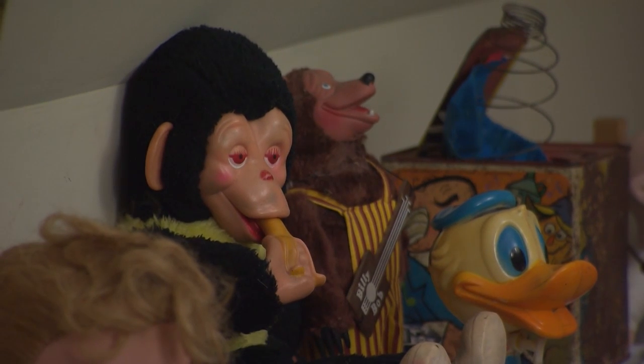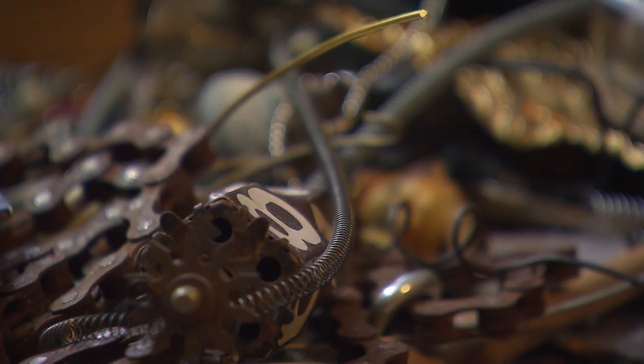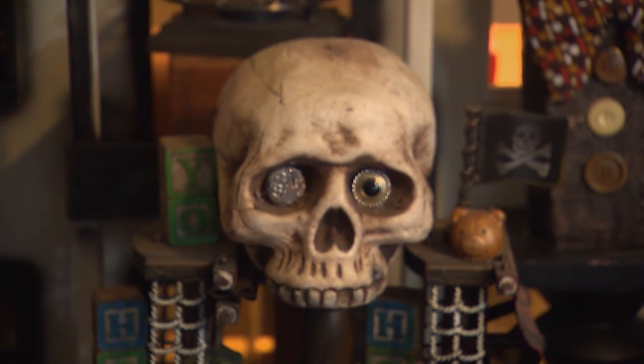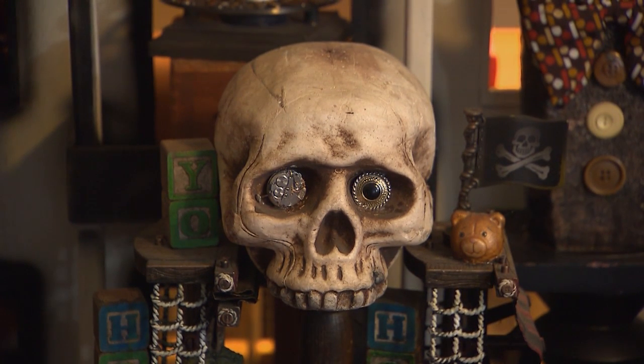Michelle Sweatt's not the first artist to repurpose found objects and transform them into artistic arrangements. Her works are unique, though, because of the type of objects she's inclined to use. Yeah, I really like skulls.